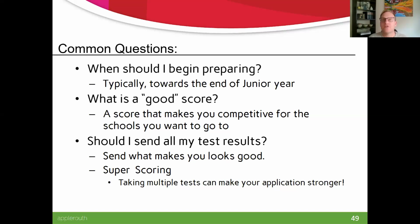I will say that the average ACT, the 50th percentile nationally, is probably about a 21 out of 36. But most people don't feel good unless they get into the high 20s. And as far as test results and college apps, many colleges, if not most, super score, meaning they only see the highest section scores across multiple tests you take. So it definitely benefits you to take the official test more than once, ideally 3 times. Then depending on their policy, send what makes you look good. You don't have to send all your test results. Only a few schools, literally a few Ivies, make you send every test you've ever taken.